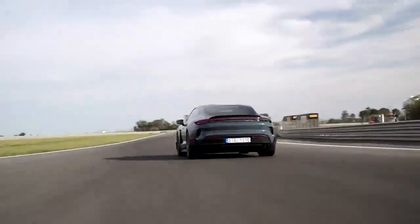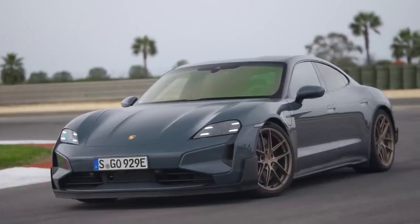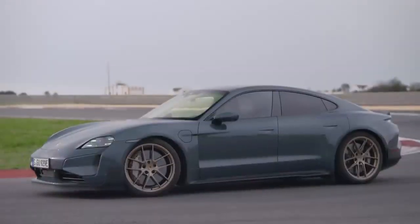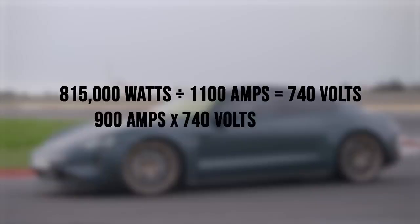How did I get that 900 horsepower number? Well, if the car has 815 kilowatts of peak power and the battery delivers a maximum of 1100 amps, 815,000 watts divided by 1100 amps gives you 740 volts. Looking at the rear inverter, 900 amps times 740 volts equals 666 kilowatts, or yeah, as I'd mentioned, about 900 horsepower.